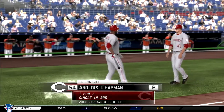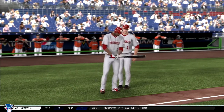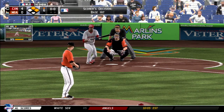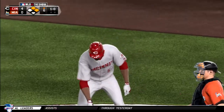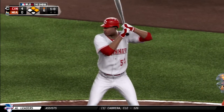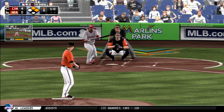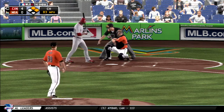Aroldis Chapman will stand in now. He's singled and struck out in 2 trips. Come on, try the double. Good changeup there to start him, but it drops a little low for ball 1. Yeah, that's just not really good form right there. He's just kind of jabbing at that thing. Squares to bunt, but he can't connect. Strike 1.